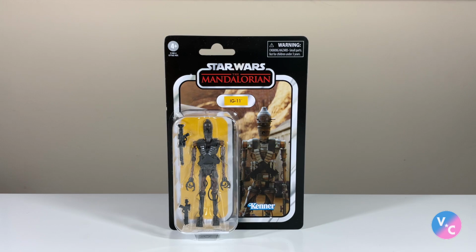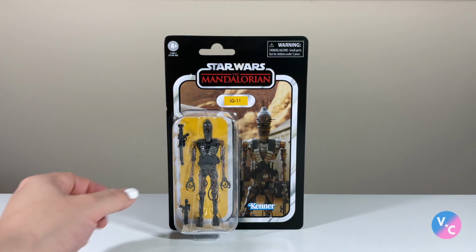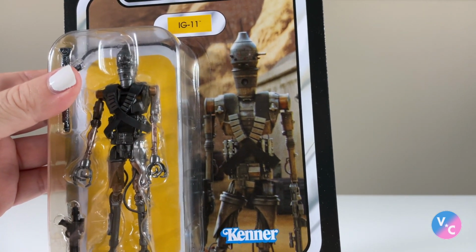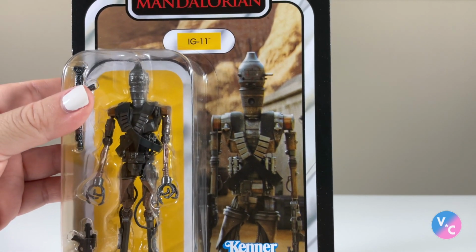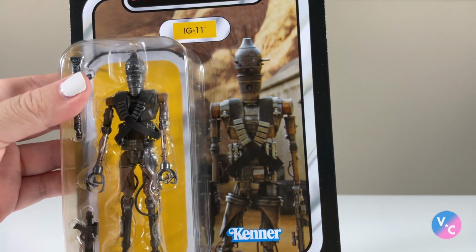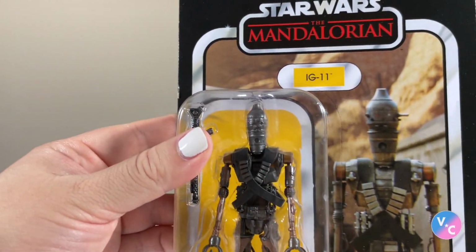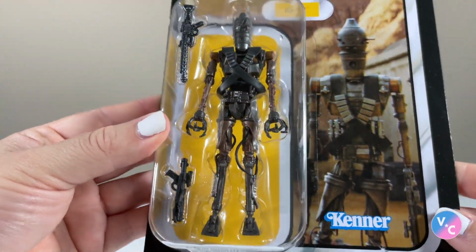So packaging, as you can see, they went with a yellow background, yellow name pill. Not too dissimilar from IG-88. We have a nice image of the character from The Mandalorian on the card, and he looks really good. I really like this picture. I'm glad that it looks to me like they used a still from The Mandalorian, perhaps. It doesn't look obviously like photoshopped or anything like a lot of them do these days, so that's really nice. Figure, as you can see, looks really good.